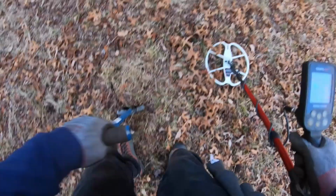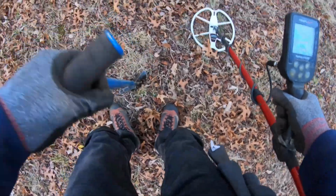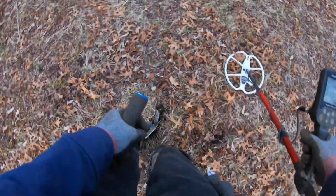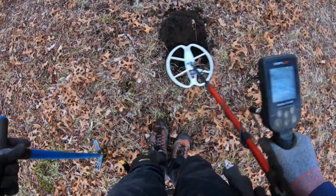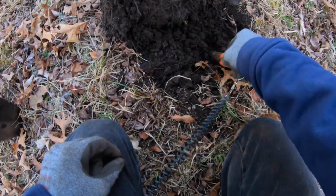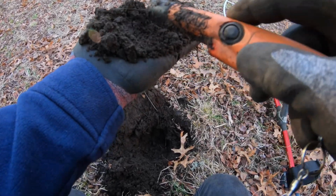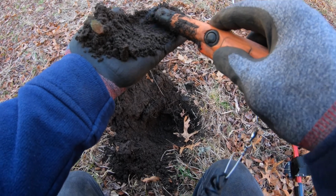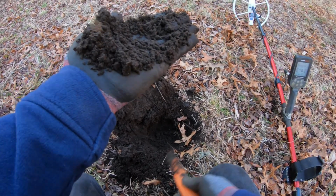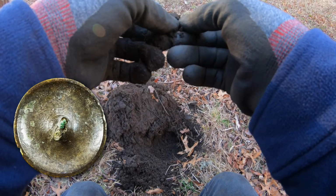'20s isn't that exciting. This is tombac. I'm not sure what a very old nickel would come in at, but let's hope it's 20s. In the hole. It's round. And it's a button. Nice.